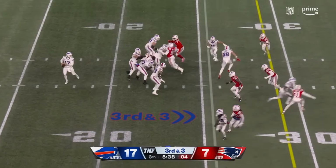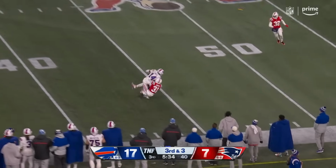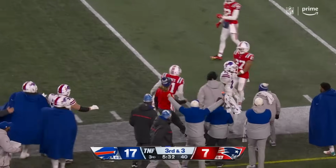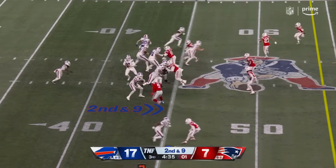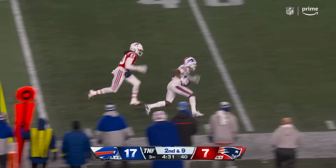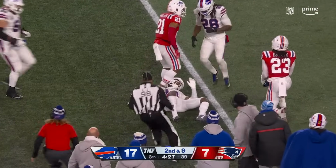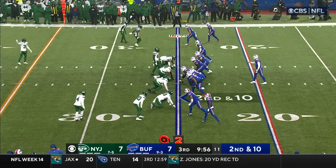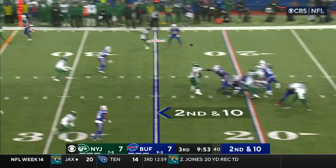3rd down and 3 here. Dancing, surveying, and it's hauled in by Diggs. What a catch. To the outside. Diggs breaks away. Turns it into a nice gain to the 35-yard line. Diggs has 1 catch, Tony, for 4 yards. That's not okay. 2nd and 10.